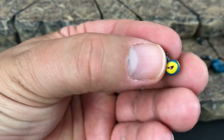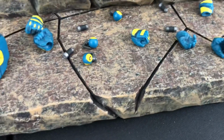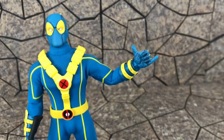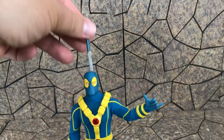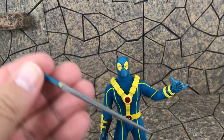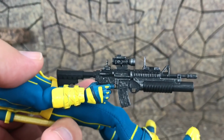And then my favorite, these bombs. Aren't those gorgeous? Multiple sets of hands, gripping hands, open palms, fists, sword holding hands. But just awesome. And his single katana. Pretty nice. And then that bad boy.